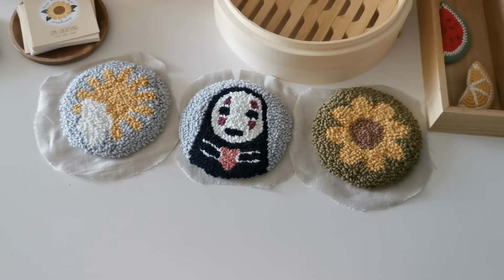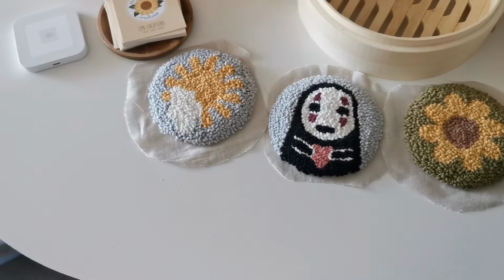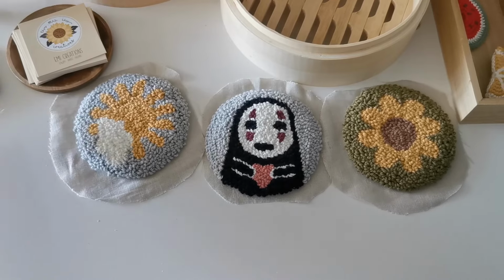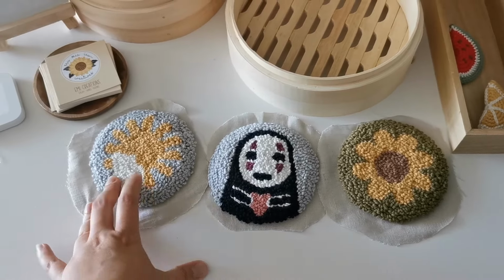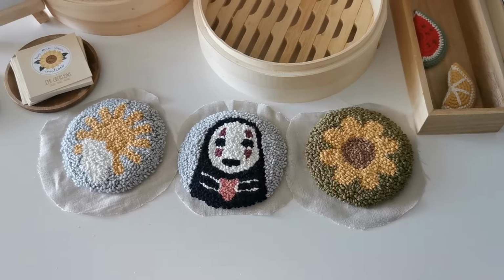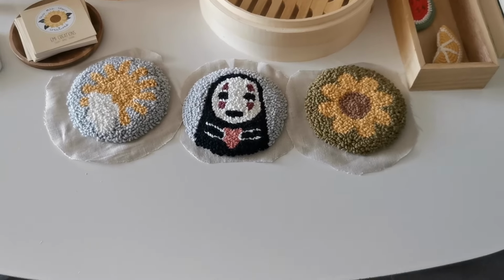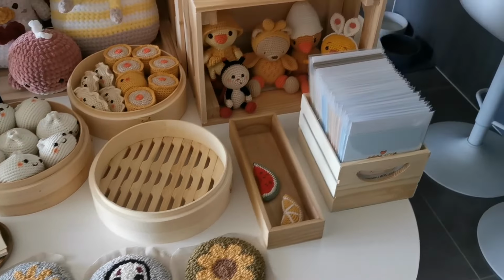I'm also thinking of selling my punch needling mug rugs, but I'm still waiting on the cork that I bought online. So fingers crossed that will arrive before the market. If not, then I might not sell these, or I might just use a felt back. I'll see how it goes.